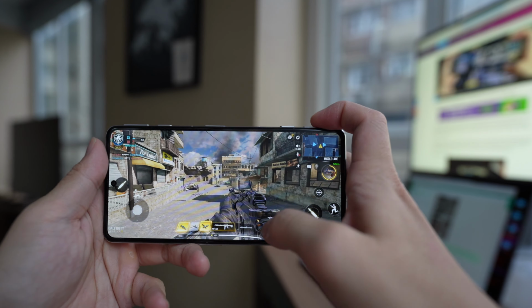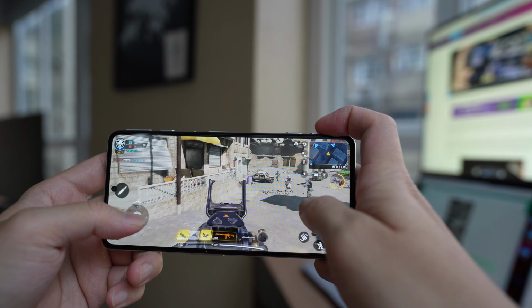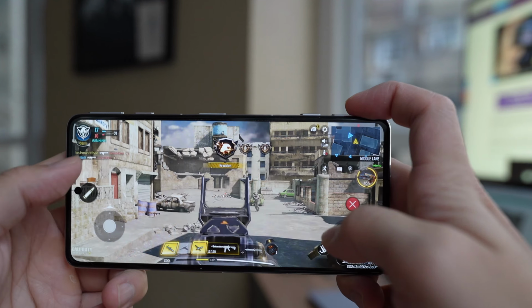And even just in real life, I've played games for a couple hours on this thing. The speakers are excellent. The shoulder buttons really add to the experience, and you even have a mic down at the bottom. So if you do like to talk trash when you're in the middle of playing Call of Duty, the mic will pick up your sound a little bit better.